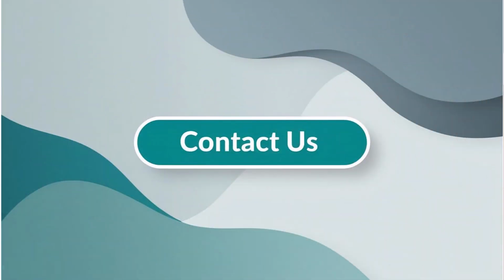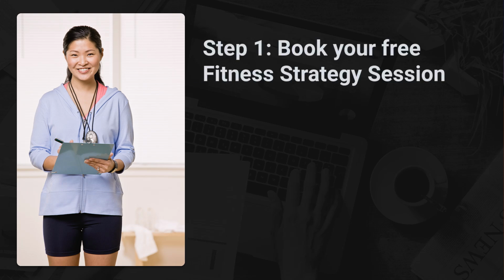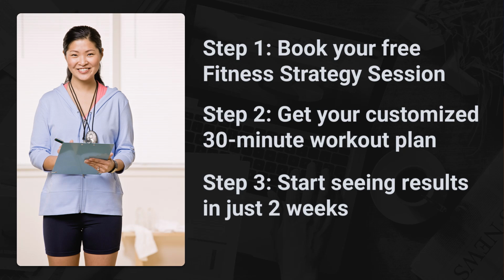But what do most websites do? They leave visitors stranded. Now sure, there might be a contact us button somewhere, but there's no clear guidance about what happens next or why someone should take that next step. This is where your path to success comes in. Now, going back to our personal trainer example, your path to success might look like this. Step 1, book your free fitness strategy session. Step 2, get your customized 30-minute workout plan. And then step 3, start seeing results in just 2 weeks.